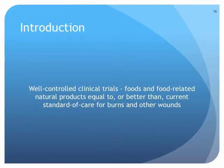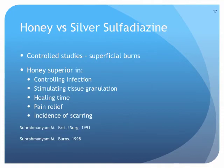It surprises a lot of people to know that well-controlled studies have shown that foods and food-related natural products are equal to or better than current standard of care for many kinds of wounds. I'm just going to show you a couple of slides. Honey versus Silvadene. Silvadene is still the standard of care for burns. It's the prescription cream, that white cream. It's a real potent antibiotic.